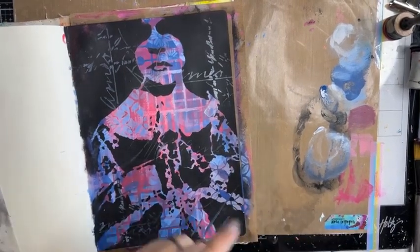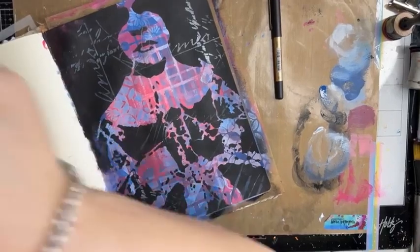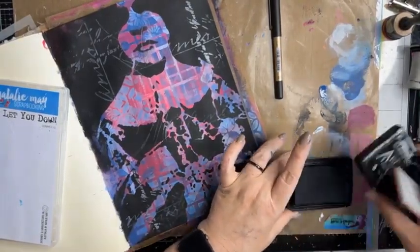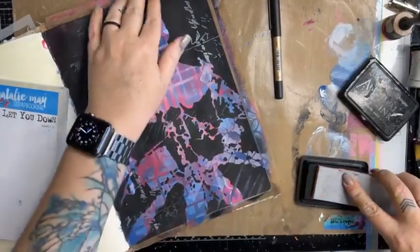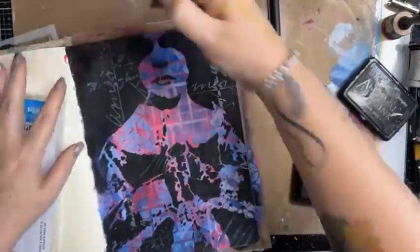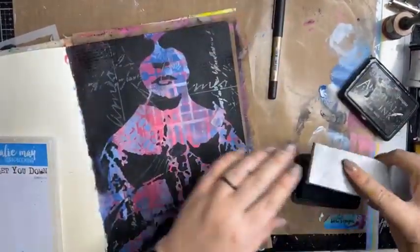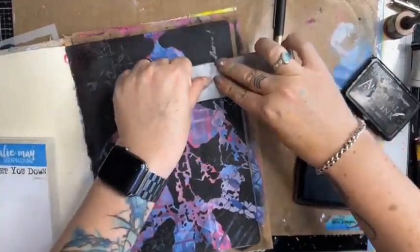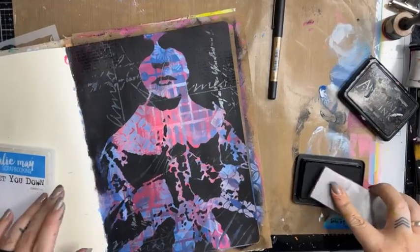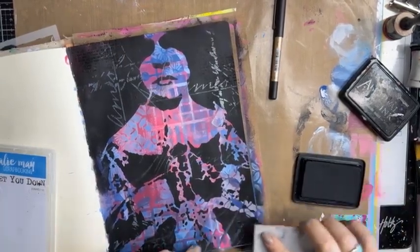So, a black pen, oh, some stamping. I'm going to add some black stamping over the black gesso. Trust me, it's going to work. It's all about the layers. So I'm using the Won't Let You Down stamp, the Natalie May scrapbooking Won't Let You Down stamp, which is nothing more than a strip of words. And it is my favorite go-to stamp.